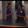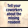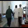If you discover that a resident has left your facility, the first thing to do is organize a search of your building and nearby areas outside. Tell your co-workers about the missing resident. Then split up into 2 teams. One group will search for the missing resident, and the other group will count the other residents to make sure that they are all safe inside your facility. Never leave other residents unattended while looking for a missing resident.